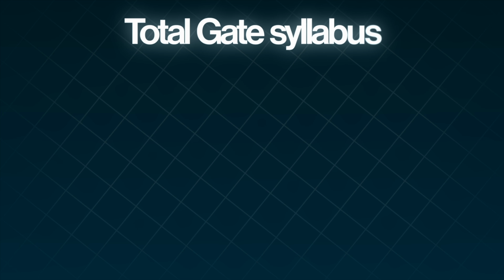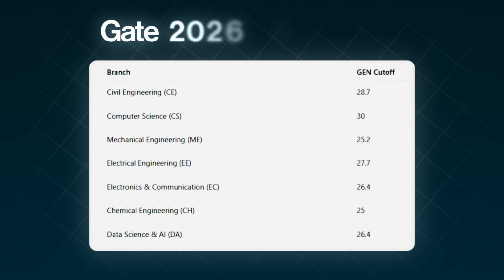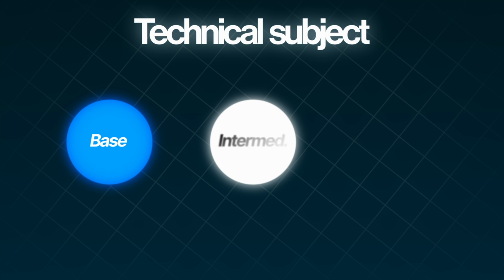The total GATE syllabus we can categorize into aptitude, maths and technical, where aptitude has 15 marks weightage, maths around 13 marks, technical 72 marks. Scoring 28 out of 28 in aptitude and maths will alone get you above qualifying marks. For reference, this is the GATE 2026 official cutoff marks and it makes you stand out from the 85% aspirants who disqualify each year.